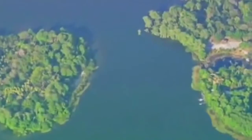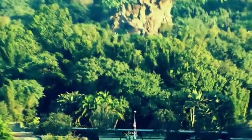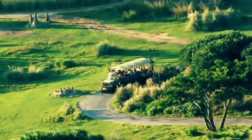They ended up closing the place in 1999, since they just opened Animal Kingdom and all the animals were transferred to the new park. So Discovery Island went neglected, until one day an urban explorer called Shane Perez swam over in the middle of the night, easily dodging Disney's security. What he saw there was very much like Jurassic World.